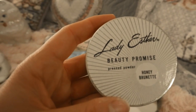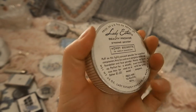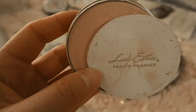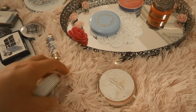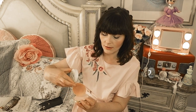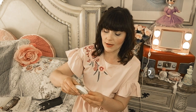I'm thinking this one's probably 1950. It's called Lady Esther Beauty Promise Press Powder. Oh, this is a refill compact. That's what it's saying. Yeah, it's a refill to use in a bigger compact, so that's kind of interesting. It looks like it's barely used, and it's a nice pink color. I just quite like the case. So this, I believe, is probably 1950s.